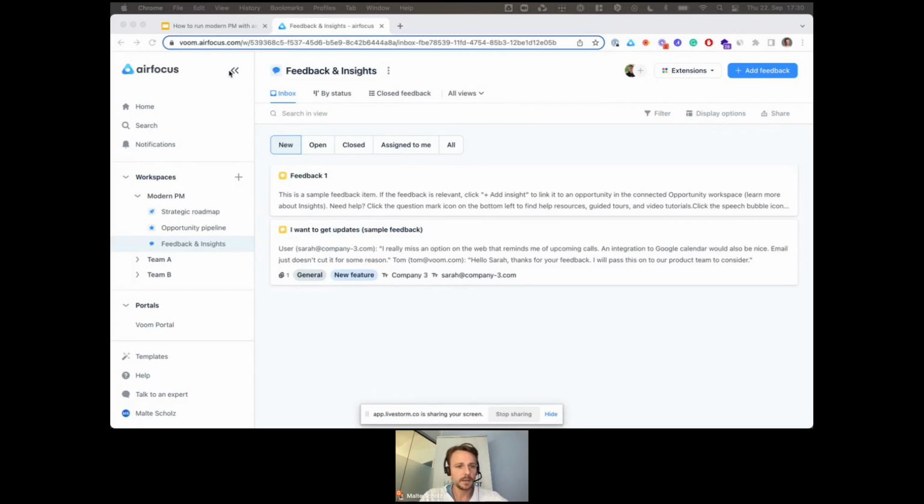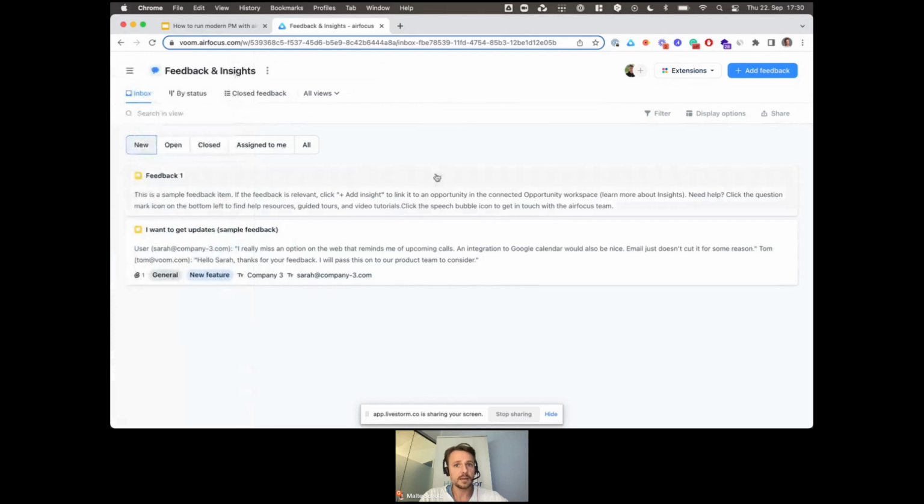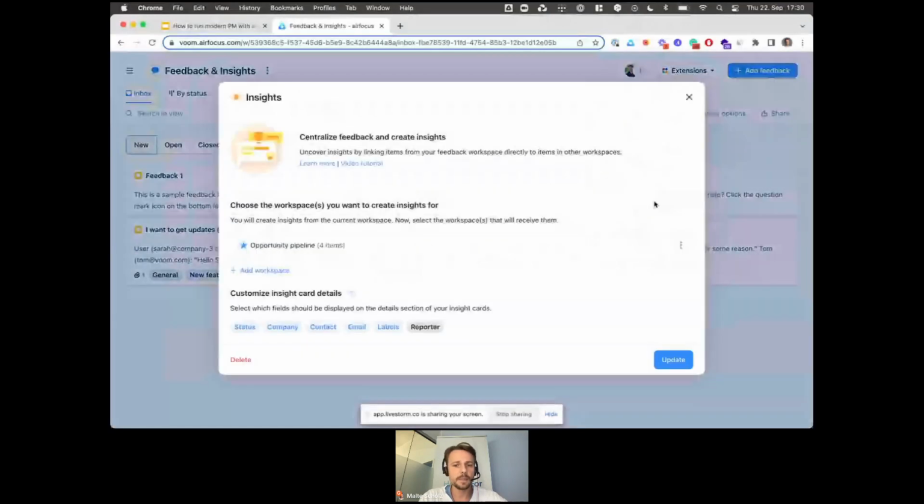So this workspace here is linked to the opportunity pipeline via the insights app. So you can here see the power of the modularity and the apps and how they can interact with each other. So you can link it to this one opportunity pipeline if you have one, but if you have three, as outlined in the example on the slide deck, you can also add multiple workspaces and use this centralized feedback repository to inform all kinds of departments and workspaces.